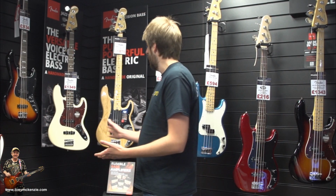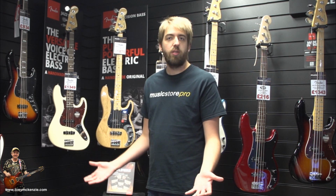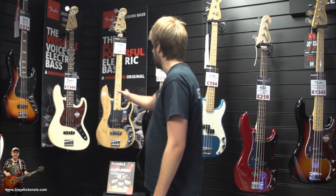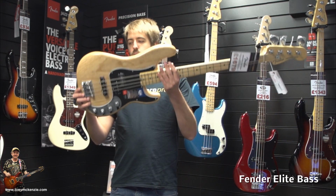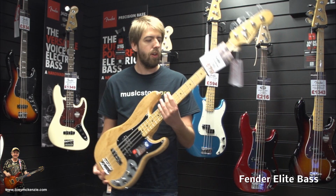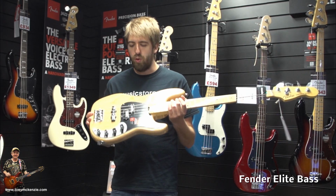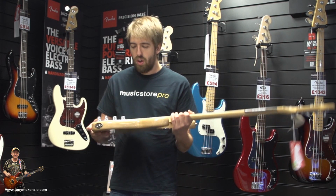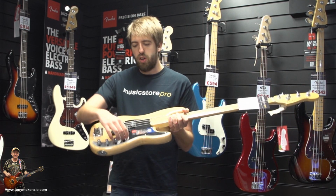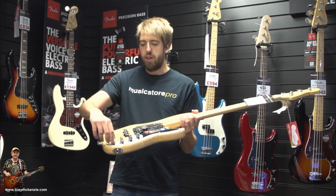Cool. So on the opposite side of the wall, we have our Fender section, and probably the standout bass that we have in at the moment is the American Elite. It's a lovely natural colour. Very nice neck and electronics in there. Again, Generation 4 noiseless pickups, same as the Elite Strats and things like that. Very nice. You've got your active passive switch again, and then you've got your 3-band EQ.